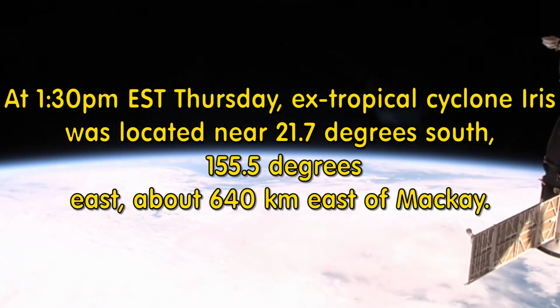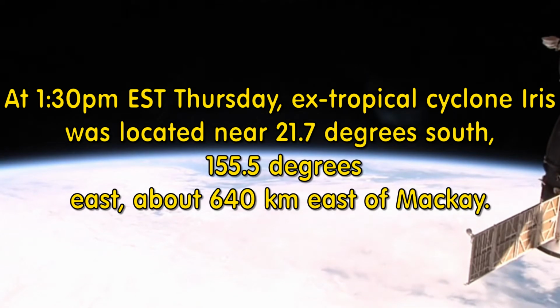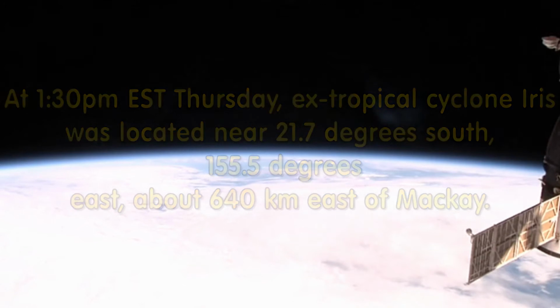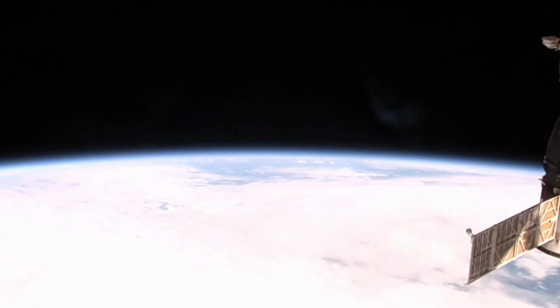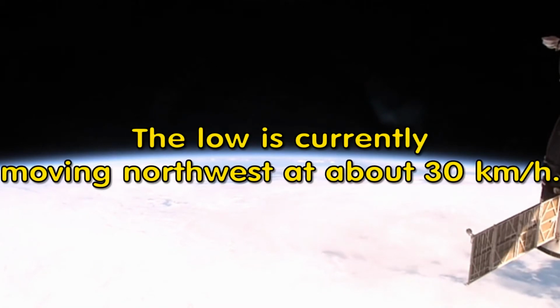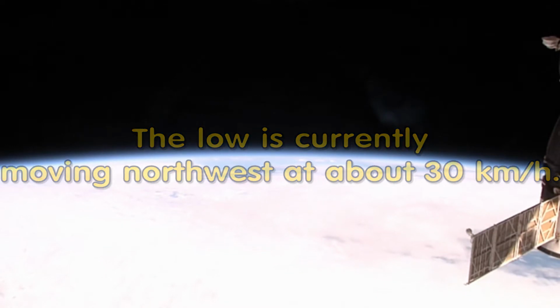And the ex-tropical cyclone is located near 21.7 degrees south, 155.5 degrees east. The low is currently tracking northwest at about 30 kilometres an hour. This is the latest from the Bureau of Meteorology's Coral Sea Outlook update.